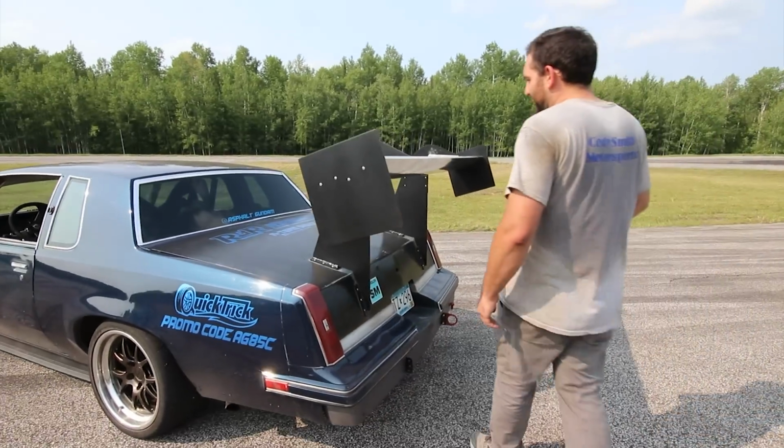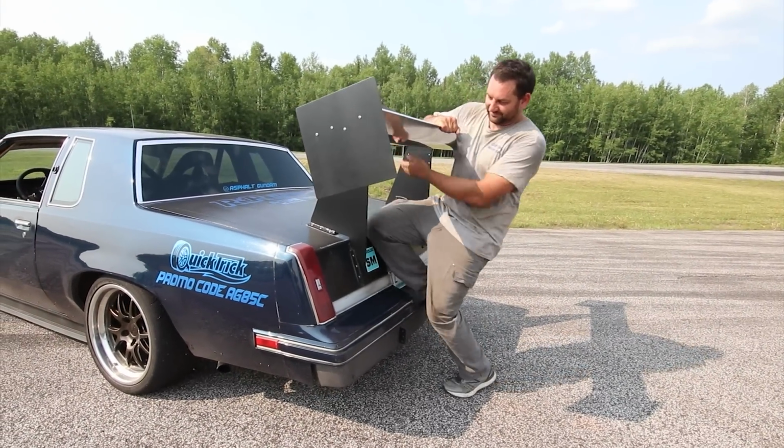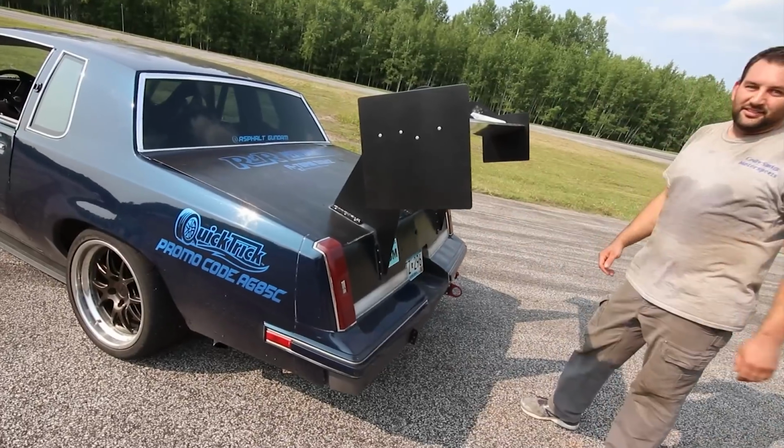See, this thing is legit. I was like, is this trunk strong or whatever? And he goes and hangs on it. The car just drops down, so it's actually super strong on the trunk like that.